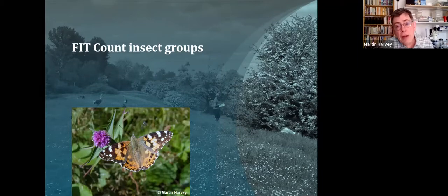So we're going to have a look now at the different insect groups that we ask you to group things into. And some of these, as I say, are quite obvious. For instance, butterflies and moths. We only ask you to recognize them as butterflies and moths. You don't even need to know whether they are a butterfly or a moth. They're all treated as one group for the Lepidoptera. And I think most people would quite happily recognize a butterfly as being a butterfly and be able to put it straight into the right category.